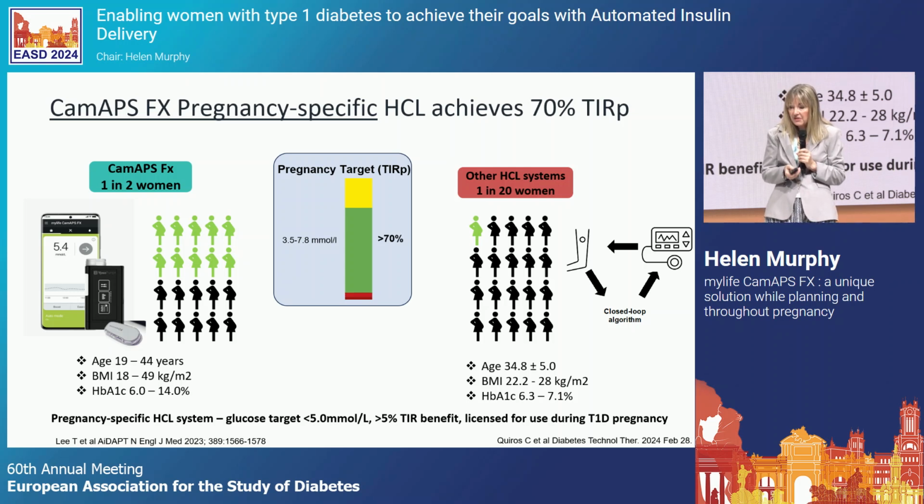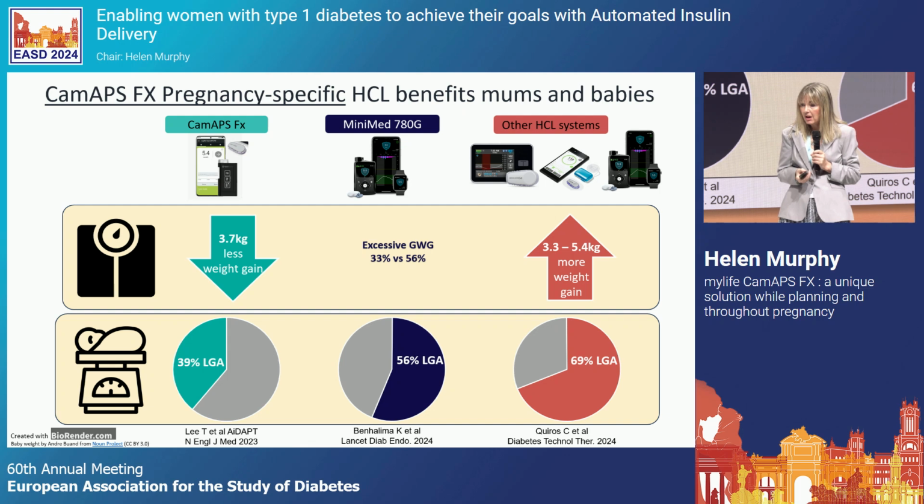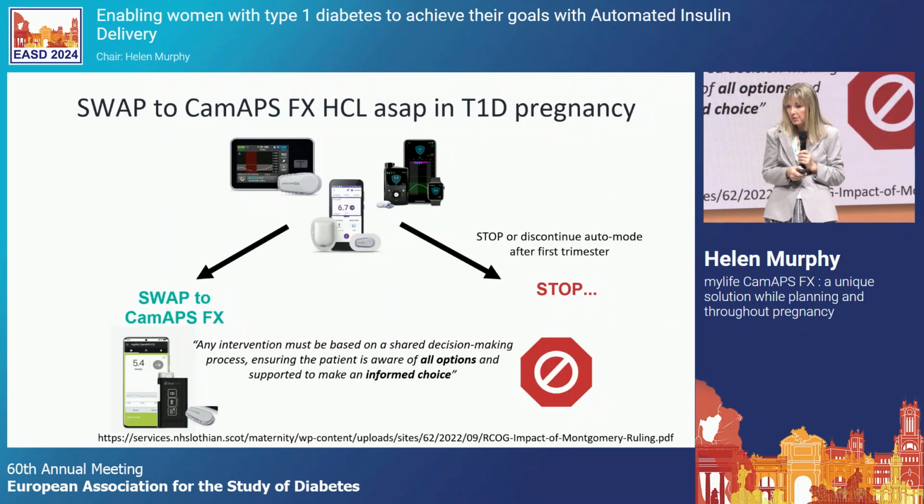So, in summary, we have a system for the first time, a pregnancy-specific system, which we define as a system that has a license for use in pregnancy, a system with a glucose target of less than or equal to 5.0 millimoles per litre, or 90 milligrams per deciliter in US units, and a system that must surely offer women the minimum of 5 percentage point improvement, not a system that offers them nothing above and beyond a CGM and a pump. And this again summarizes some of the additional benefits for mums and babies. Less weight gain compared to other systems, and babies who also have less weight gain compared to commercially available hybrid closed-loop systems that have not yet been refined for pregnancy.